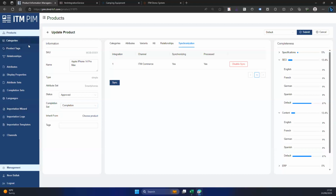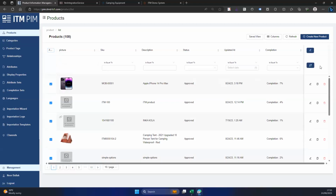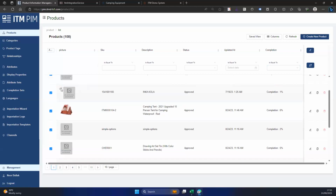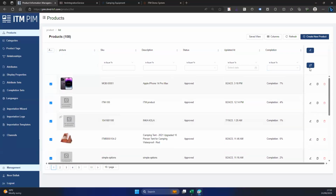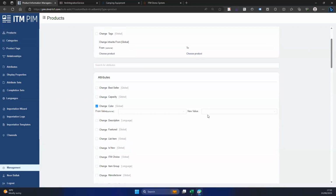We talked about products, categories, tags, and relationships, and those are the most used features on a daily basis. Now, when it comes to mass update and importation, we have provided two functionalities for the users. First, they can use bulk update, as we can see here. So I can select multiple products, and then using the bulk update functionality, I can change certain attribute values.